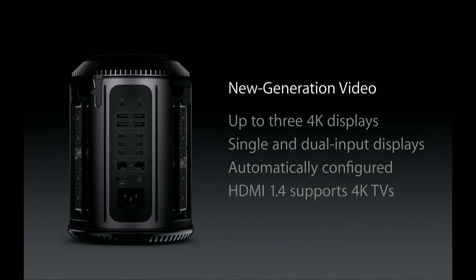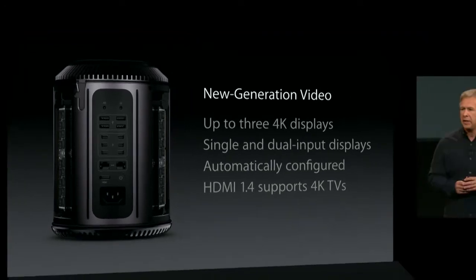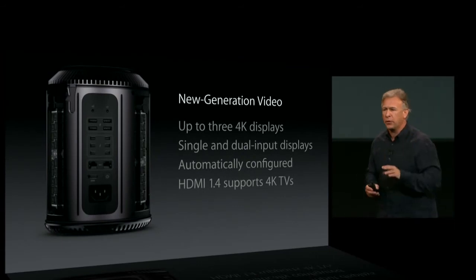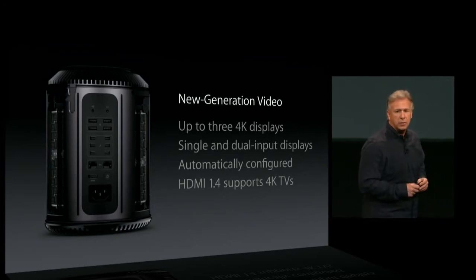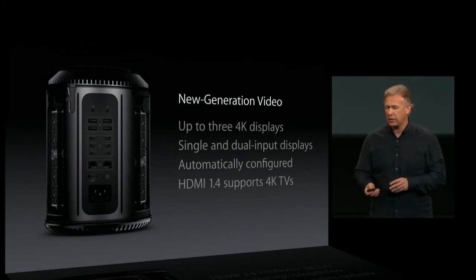4K video, 16 times the pixels of 1080p HD video. You can have up to 2 displays plus a third HDMI display for broadcast monitoring. There's never been a system that can do what the Mac Pro will be able to do for 4K video.